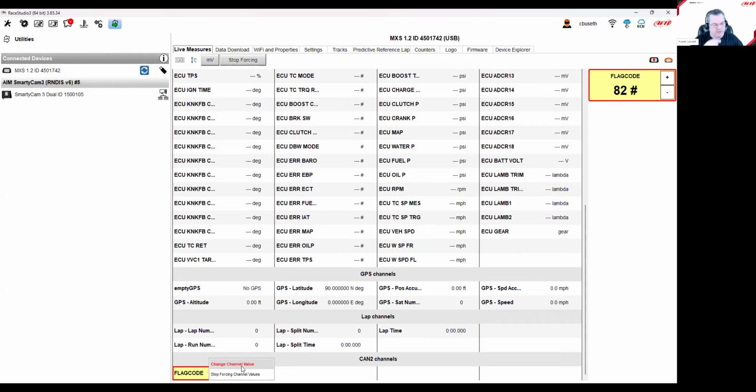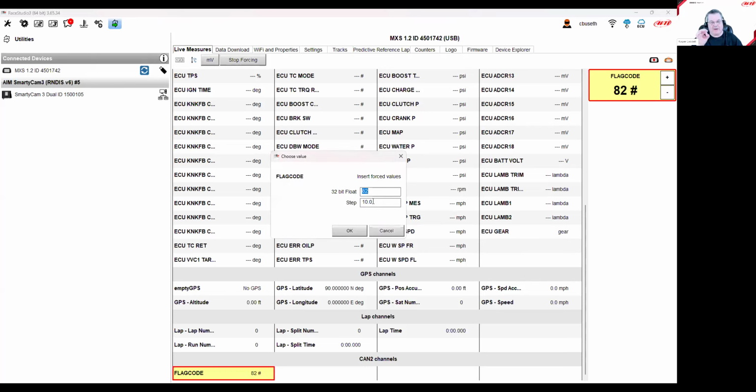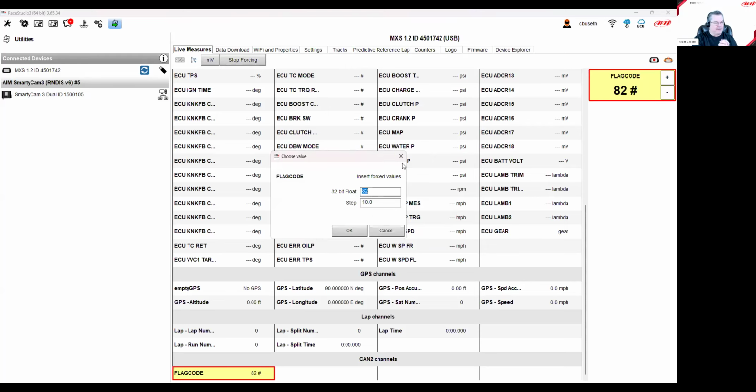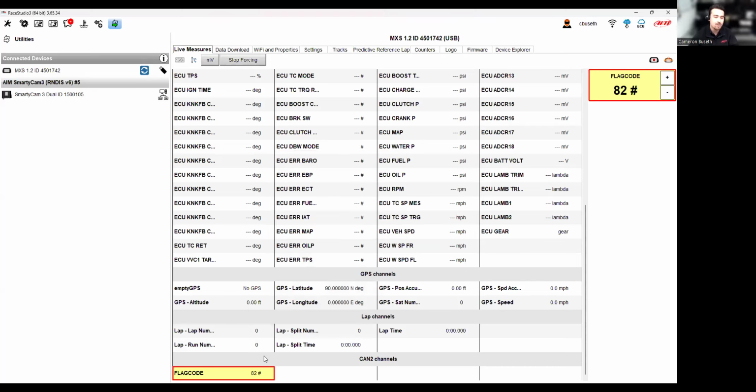That's the power that I wanted everybody to understand. That little gear icon, you can go in there and change that value to any of those codes in that list that are coming across, and you should see the flag change or the display change as you've set it up. Yeah, it's a really useful tool when it comes to testing connections, the option to use this forcing channel values.